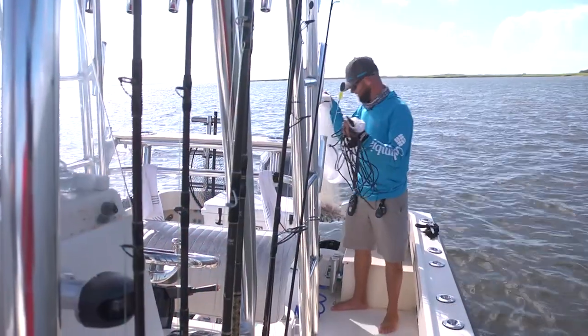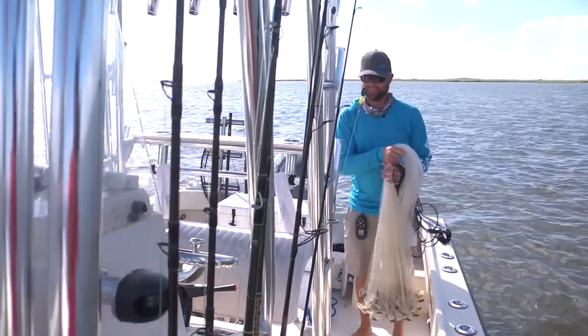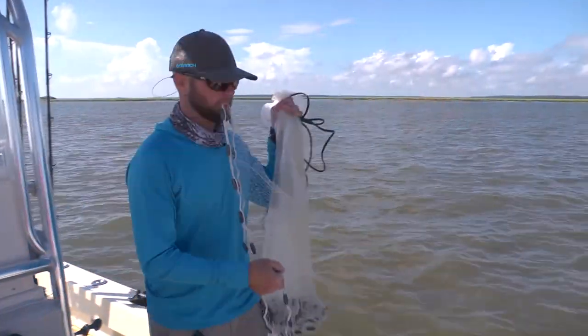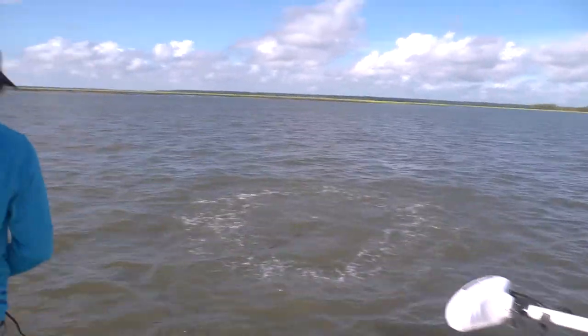Well, first thing we've got to do is catch some bait. We've got a bunch of menhaden in here flipping around in shallow water, so we're going to try to catch some of those, and then we're going to try to see if we can catch whatever the biggest fish is that'll bite them. That's right. You probably have a pretty good idea what we're going to catch, but one of the great things about fishing here is you have no idea what you're going to see. That's right, and fish do what they want. All right, well, let's see what we can do.